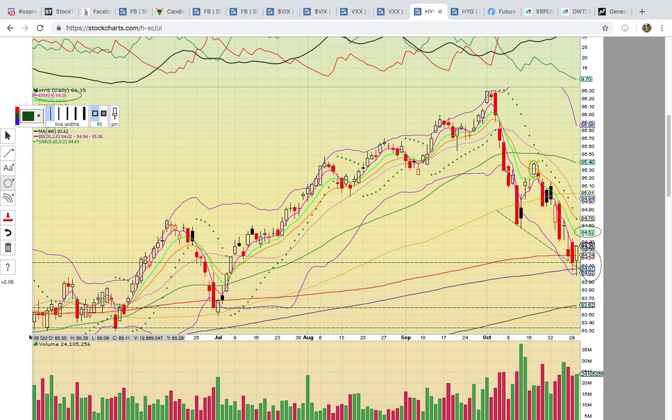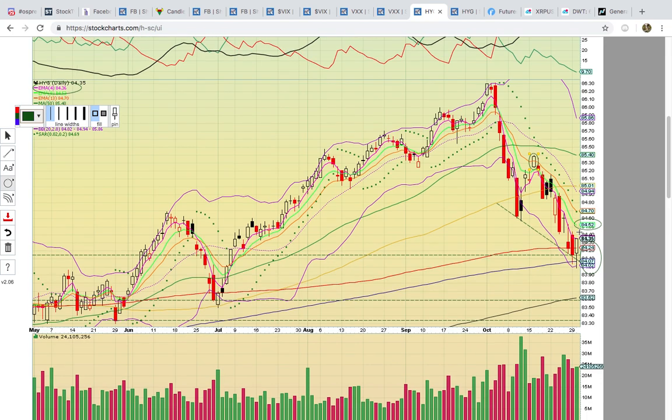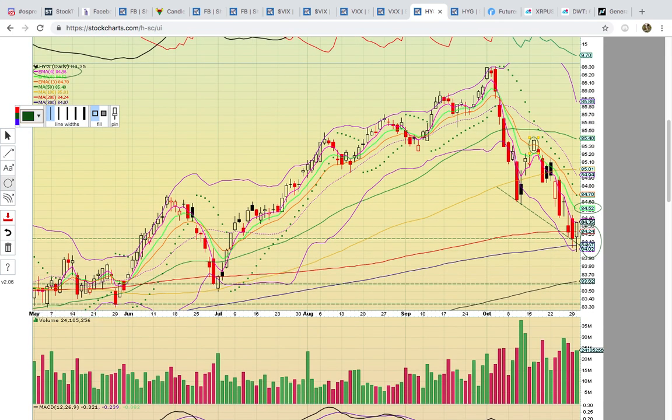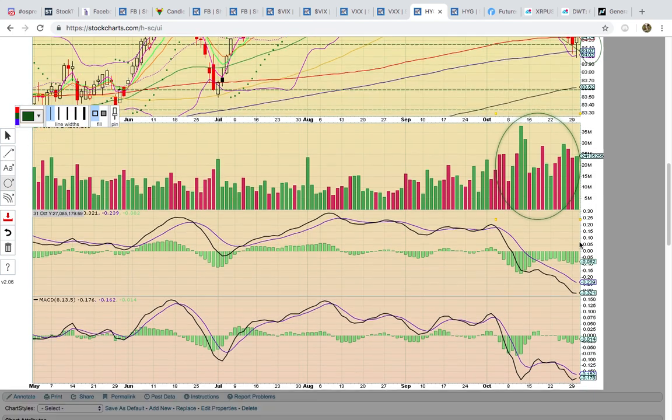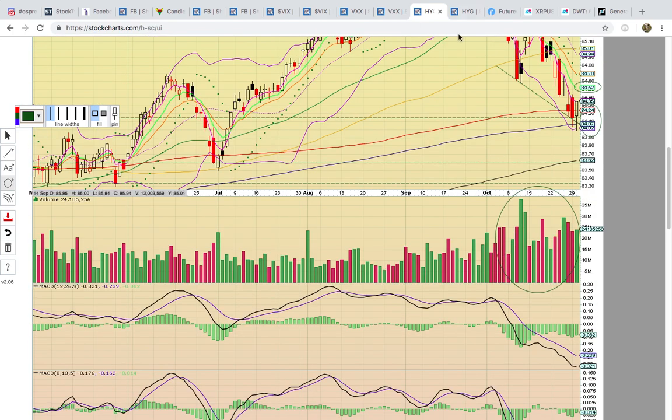You can see back here, it did get above EMA 13. We'll keep an eye on this HYG. You can see there's been really big volume down here. The volume has really increased, and this is the key level to bounce off of support. This is the huge support level. This is where it should find support and start to get a reversal going. Keep an eye on the MACD 8, 13, and 5 for a bullish crossover.